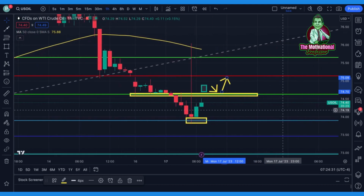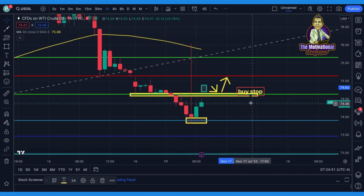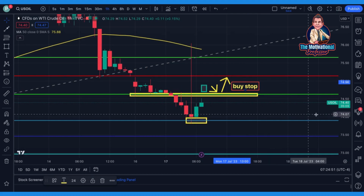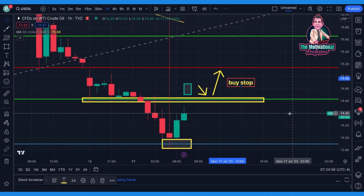So depending on your position, you can always drop a buy stop order right in here in case it does take off. I would say to be safe, do a buy stop order at 74.88 to go up about 30 points. So I do a buy stop order right in there.